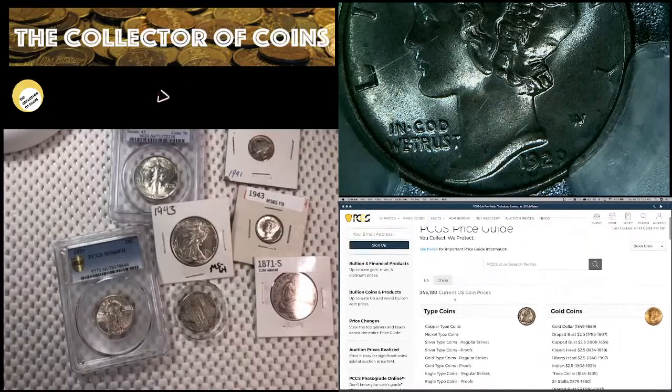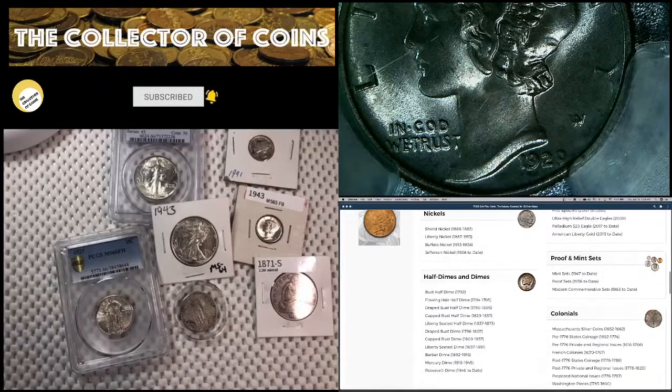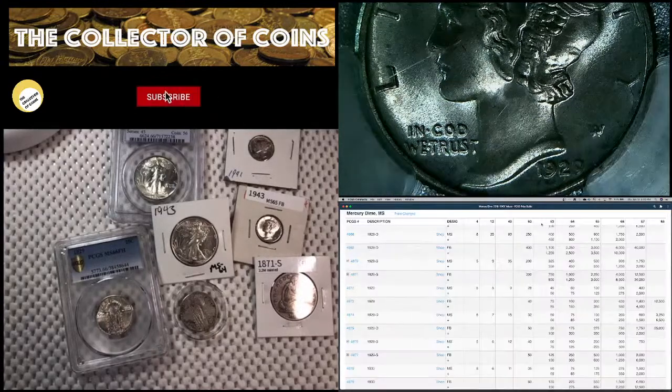I'm looking at the US coin prices PCGS price guide feature, which is on their site. I'm actually using the Mac application that they have in the App Store. But we'll take a look at the Mercury Dime, and we're going to look up the value service for grading. So that's roughly, I believe, $30, $35. Their current grading costs are listed on their website. But let's say for all intents and purposes, we're going to use a $30 cost assumption for getting it graded.